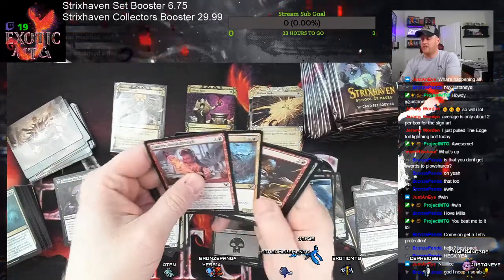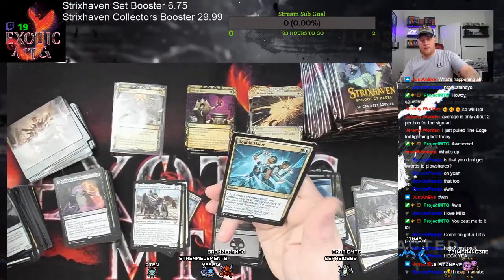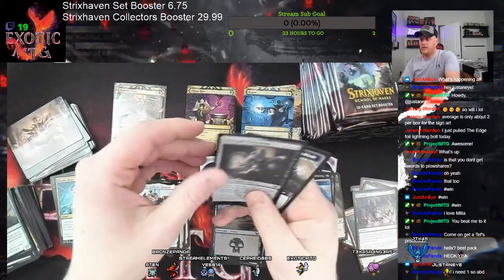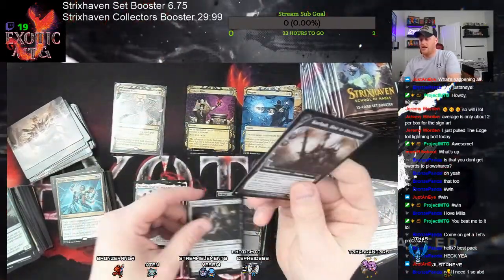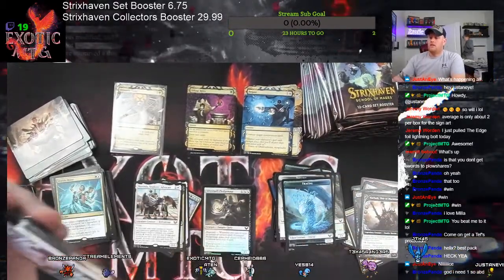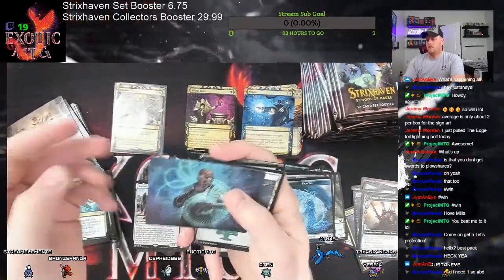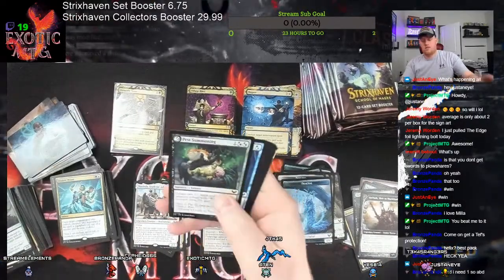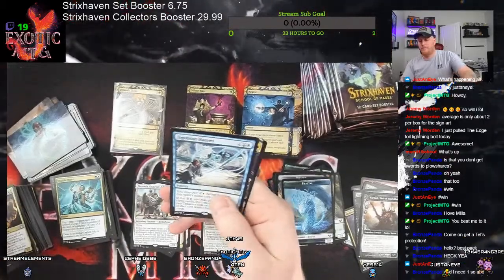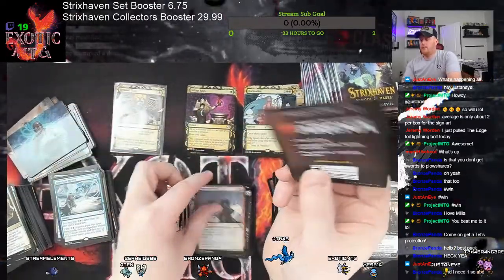Confront the Past rare at the very beginning. Double Major, Negate, Silver Quill, Pledge Mage Foil, and a Coralash. Nice list card here from Future Sight. Need more value. Let's go. Harmonize. Pigment Storm, foil.